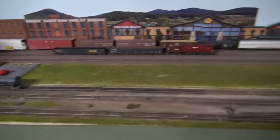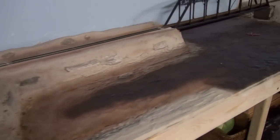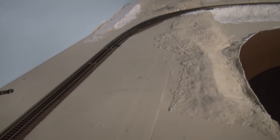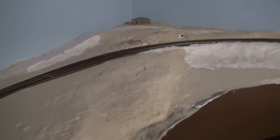That railroad will be CNIC, and they will have trackage rights from the point there across the river bridge and through town into the yard. So as you can see, I've got some unfinished scenery here.